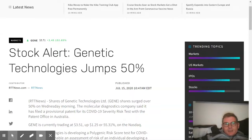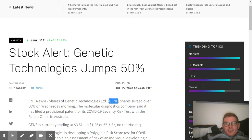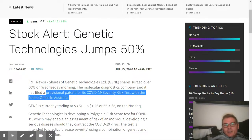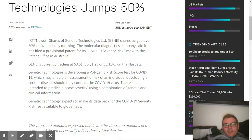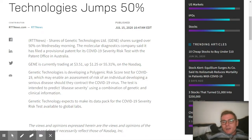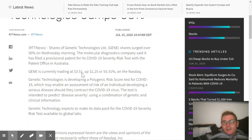All right, so this is Genetic Technologies, which trades on the Nasdaq as GENE, and they're in Australia, and so they're putting in a patent for their COVID-19 severity risk test with the Australian Patent Office. And this is both a gene test and clinical information test. So they do an assessment to see how at risk you are if you were to come in contact with the COVID-19 virus.